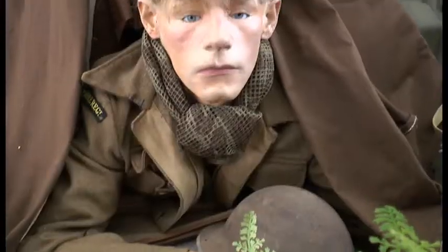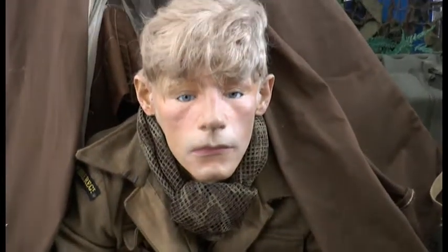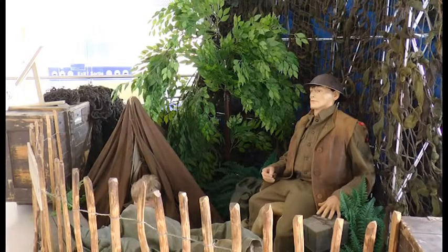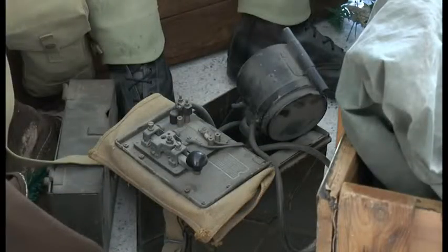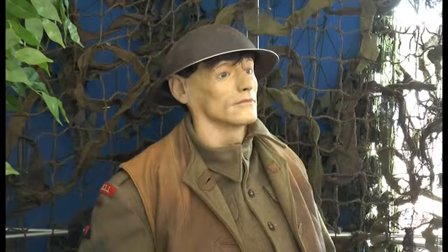Well, I like the one that's there with the chap in his pup tent. Reminds me of the days we were locked up before we were allowed to go to Normandy. Yeah, I think that's a good exhibit. I think if we get these schools interested like we have today, then I think they're the ones that will think about it in the future.